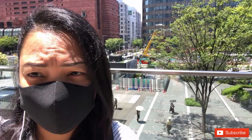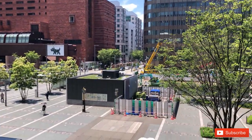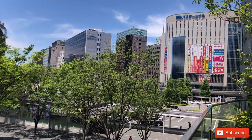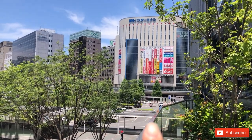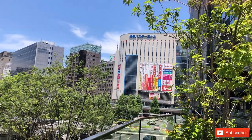I just want to show you some of the area and Hakata Station. Let me switch the camera for you. So this is the station, Hakata Station, and we're going to go there. Oh, that big thing. I think it's on the 8th floor. So let's go. See you there.